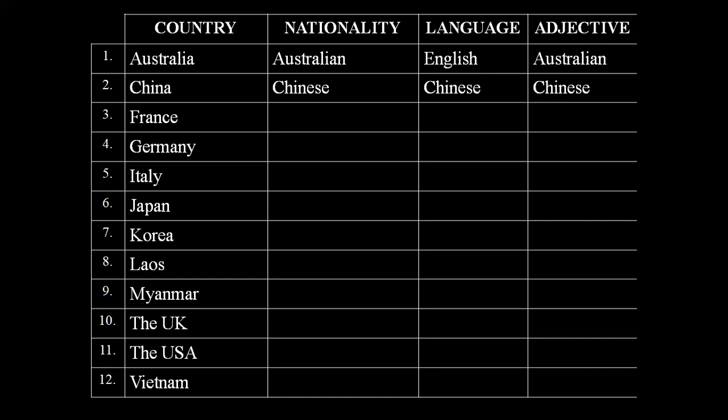Oh, look at this table here: country, nationality, language, and adjectives. Your country is what? Nationality is what? Do you know the language of others? Adjectives, what? Okay, now Australia is a country name. The language is English, and the adjective is Australian.